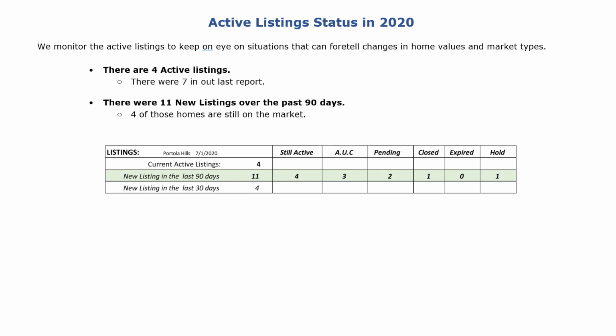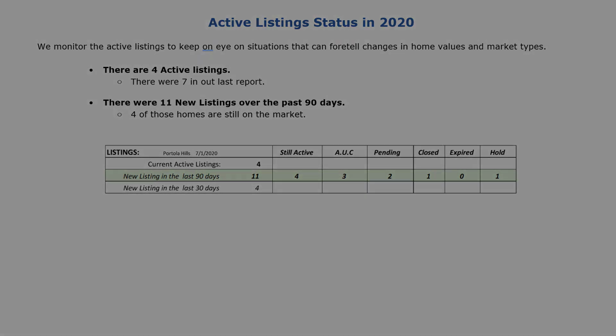Monitoring the active listings provides insight into trends that may be developing that impact home values and inventory levels. There are 4 active listings. There were 7 in our last report. There were 11 new listings over the past 90 days. 4 of those homes are still on the market. There were 4 new listings during the prior 30 days.